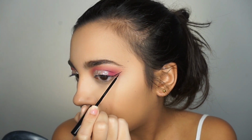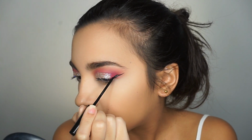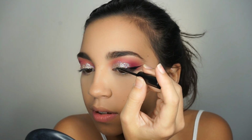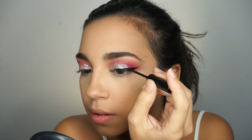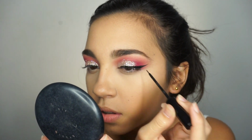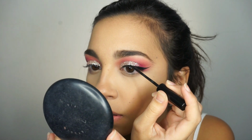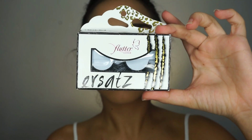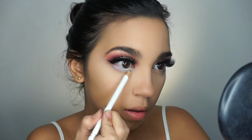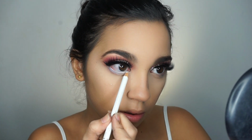Now for eyeliner, I'm using, as always, the NYC liquid eyeliner in black, and I'm just doing a full eyeliner here, people. Today, I'm using the Flutter Lashes in Intoxicating. There's a full video on how to apply fake lashes in my description box.